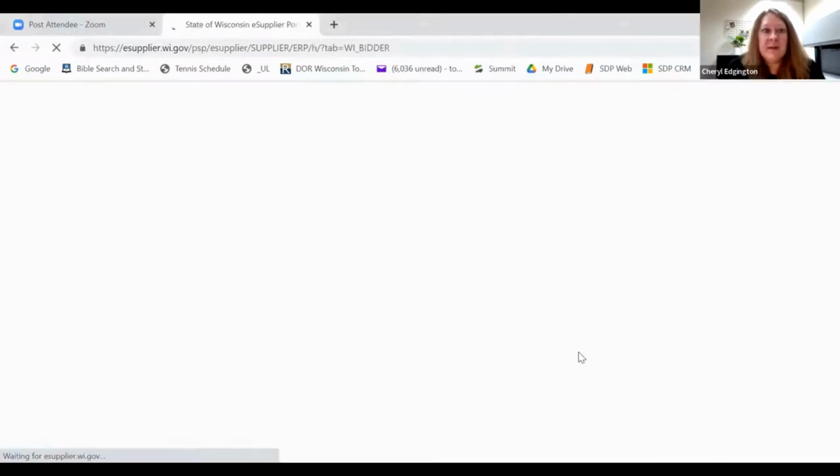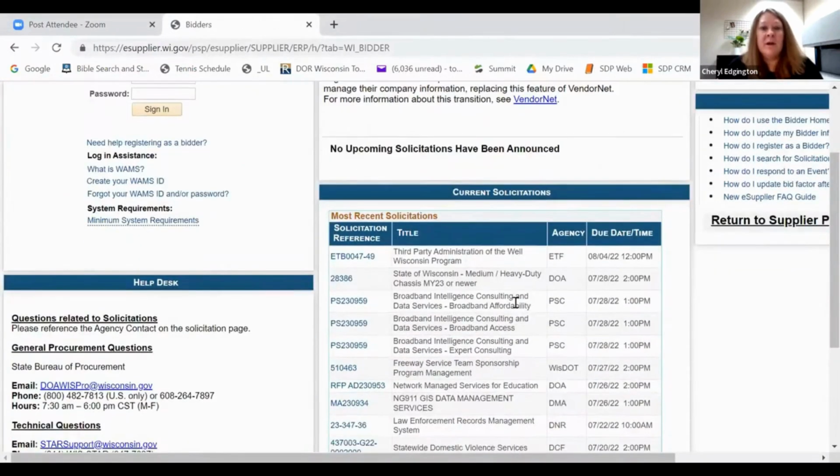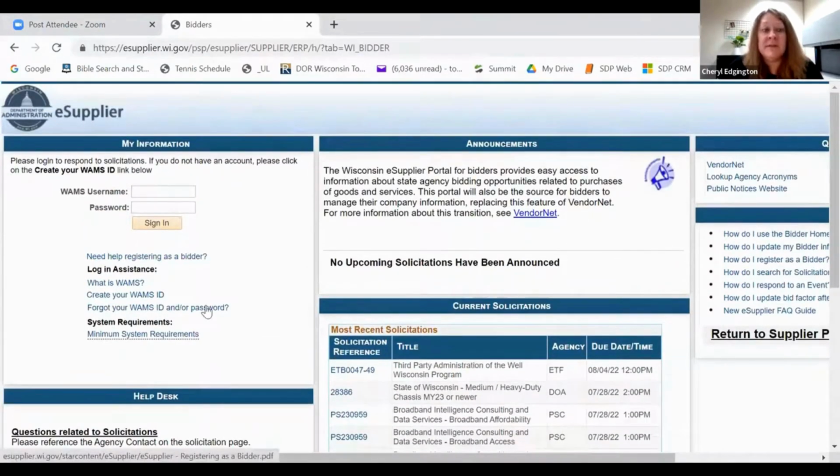Two things that I want to point out on this screen. We're going to talk about solicitations in a second, but when we talk about registering in eSupplier, this box here in the upper left-hand corner is exactly where you're going to want to go to register for eSupplier, where you can get help if you need help registering, and you can get additional information about how to register. It's a fairly simple process, but it's initiated from this screen right here.